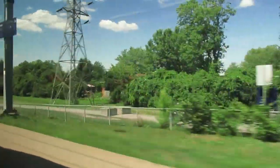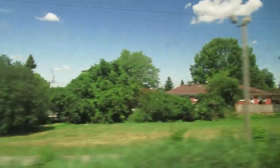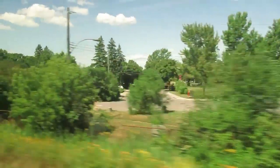Yeah, right on De La Paix Street. I don't know if we can see it. Yeah, it's right there. Right there, the one on the left. Yeah, they bought it in 1956. This is the Cartierville sector of Montreal here in the Saint Laurent borough.